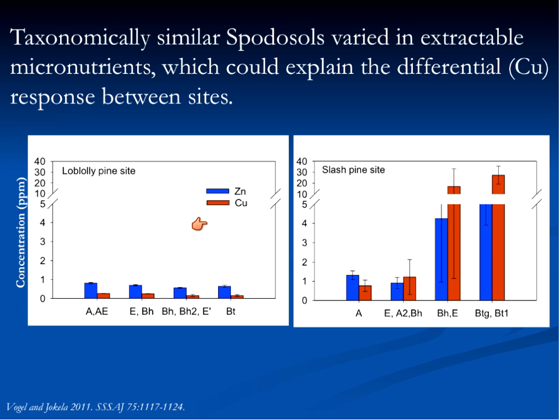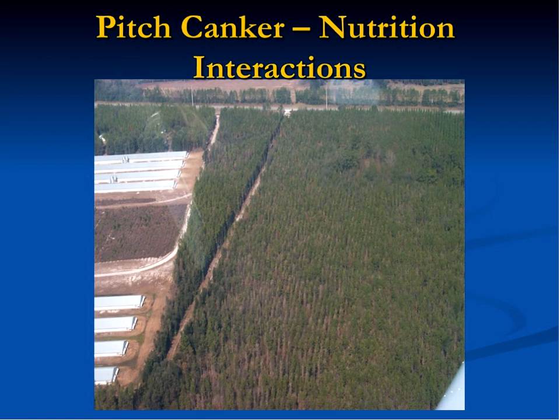And this is just one example. Of course, we'd certainly like to test this across a wider range of sites, but it certainly indicates that supply differs, even though these are taxonomically similar soils. They're both Spodosols with clay, a C group soil, yet they had quite different soil nutrient supplies. So a word of caution: just because the soil looks the same doesn't mean they are the same for any of the nutrients that we're talking about.